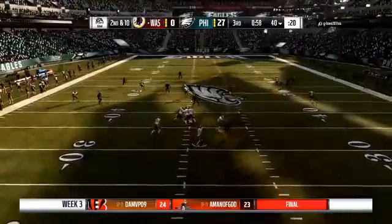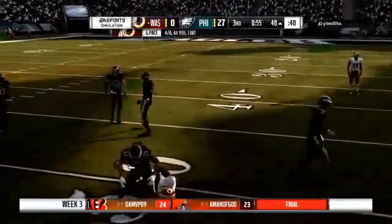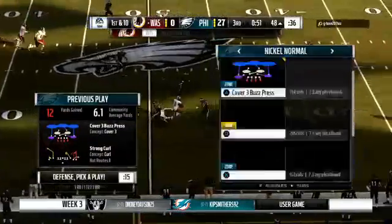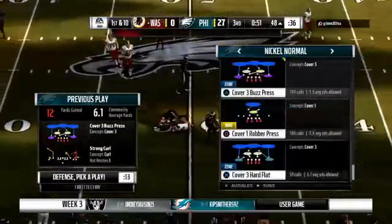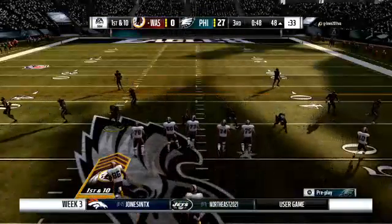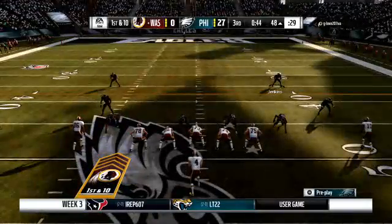Throw again. Pace. And this time he's got the hookup. It's complete. And he'll be taken down, but not before he works it past the 50. 12 yards there as they keep this drive rolling. It's another first down. This quarterback now a perfect 8 for 8 to start the second half. Not bad. 1st and 10.